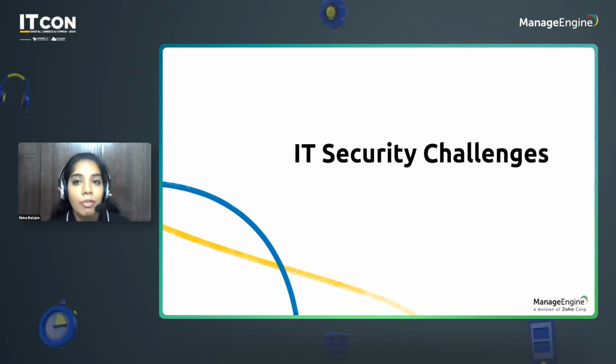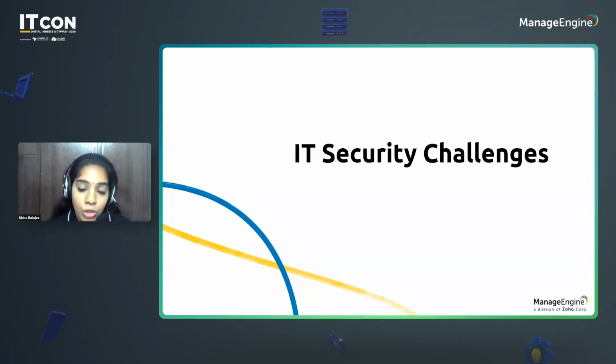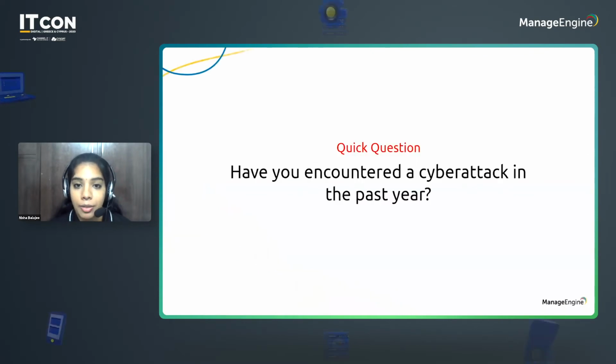So these are some of the major security trends which are evolving as we speak. But then, as we see the trends emerging in endpoint management, so are security challenges. Let us see a few challenges that are present, the majority of them owing to the global pandemic.